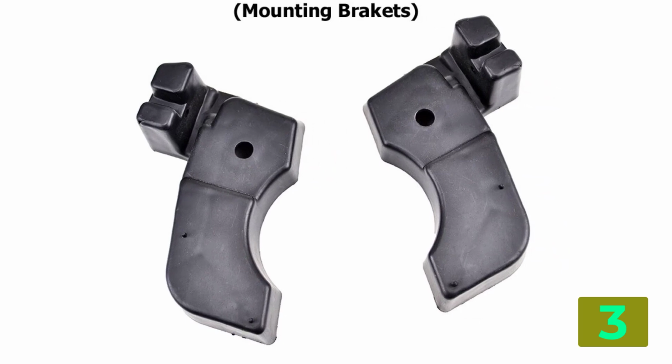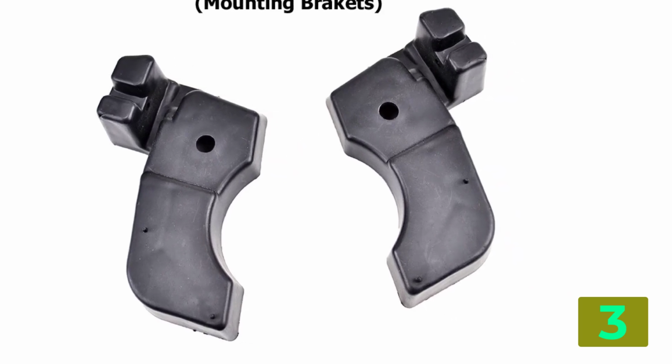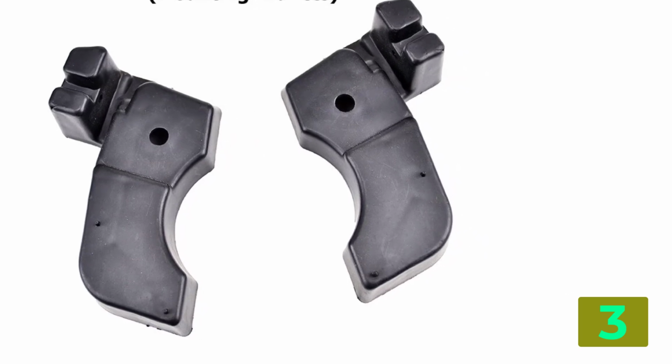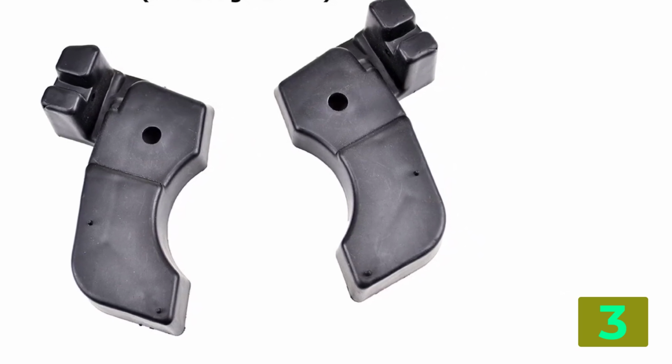OEM no, none. Item type, mudguards. Item weight, half a kilogram. Special features, decoration. Item width, 1 inch.